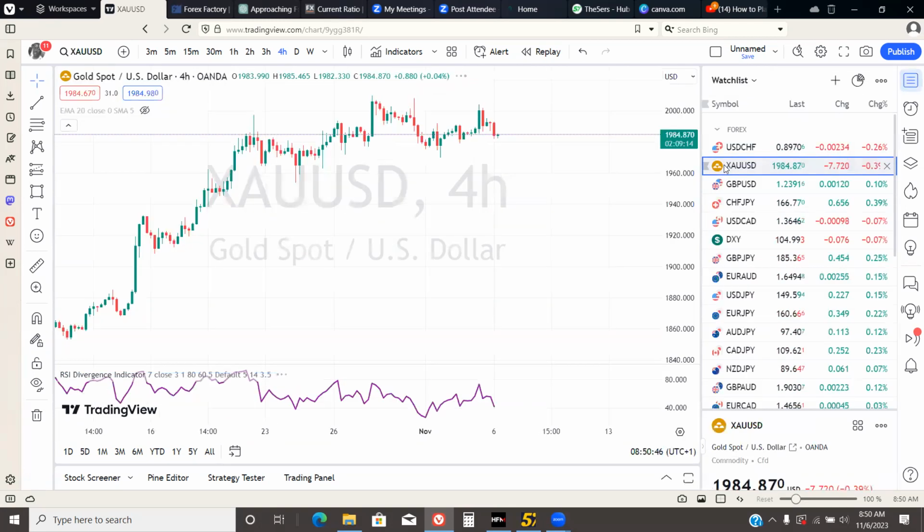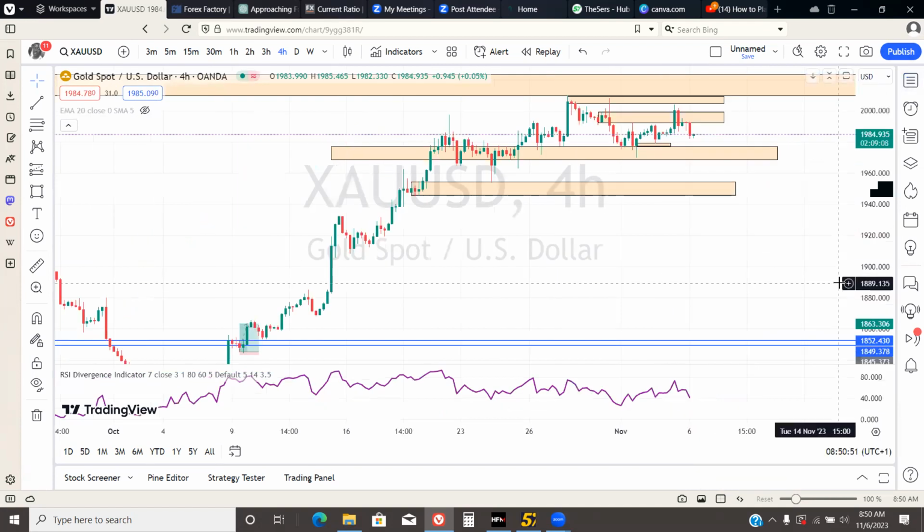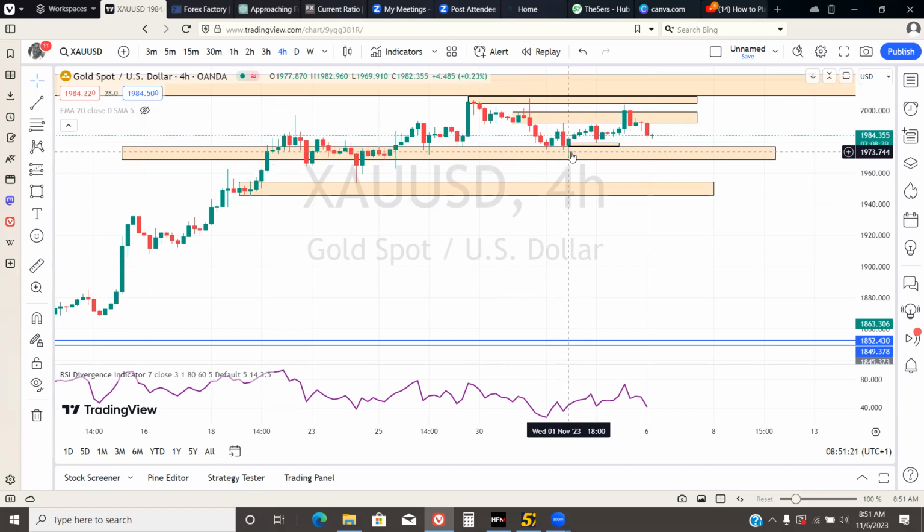Now gold. We are now at the point where, first of all, if every one of you on this call could agree with me, last week I told us that I'll be looking for buy opportunity mostly on gold. And I told us that gold will first of all fall from this region and come to the price of 1970, which the price came to.